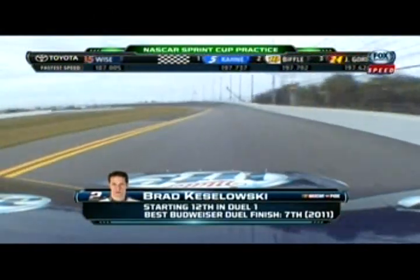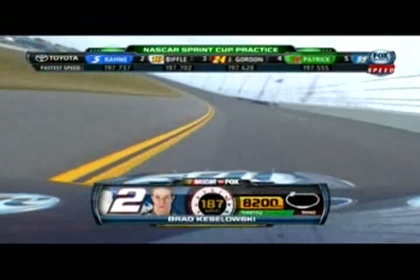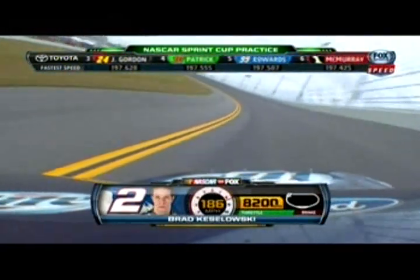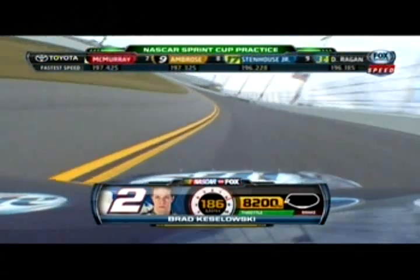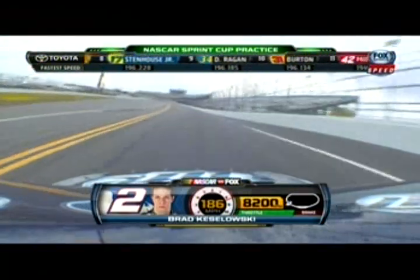Yeah, one thing I liked about Biffle's car in the Unlimited, it didn't seem to have the speed, but man, that thing could go. He could go anywhere with it. He could push. He could get pushed. He could run middle, high, low. His car looked like it really worked well. And of course, we know he's going to drive the wheels off of it. Yes, he will.